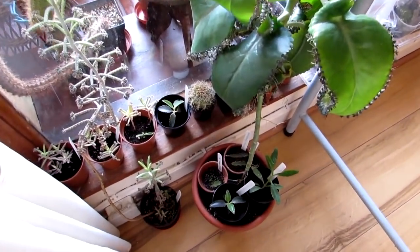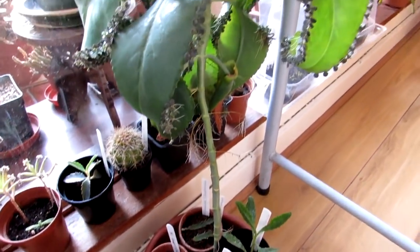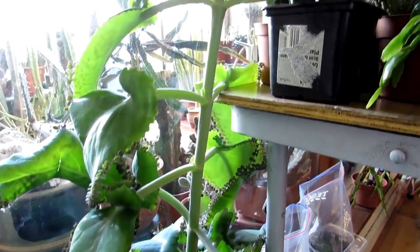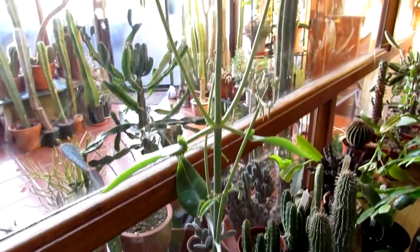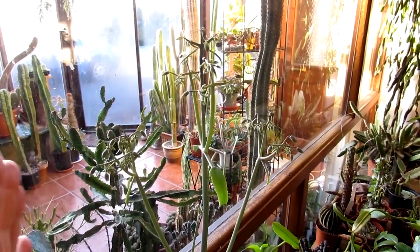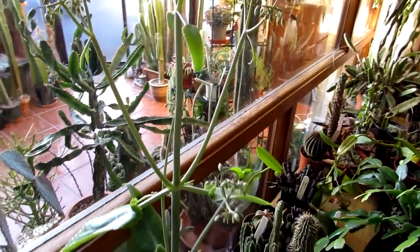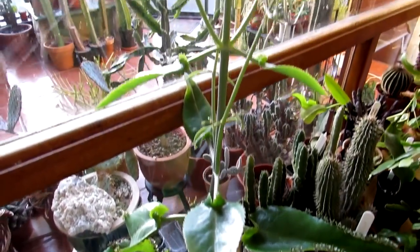And this is the real beauty, guys. I have a few more cuttings down here. And this I have to show you. This is my mother of thousands, my Kalanchoe daigremontiana. I think that's how you pronounce it. And it's in flower bud. And it's got loads of buds, and this is going to be absolutely incredible when she flowers, because the flowers on them are beautiful. They're like beautiful bells. And I did have a mother of thousands flower a couple of years ago, and this is another one that's coming into bud, so watch out for a future video when she flowers.